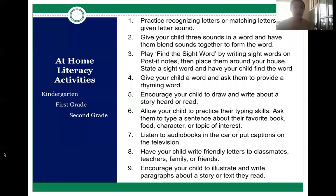The third point is to play a game, find the sight word, or go on a sight word scavenger hunt. So you could place sight words all over the room, have your child go around, write them down, identify what they are, see how many they could get, just make it super interactive.